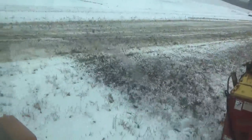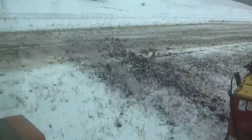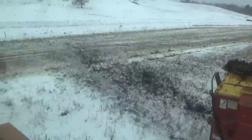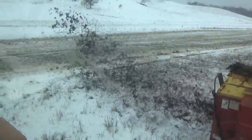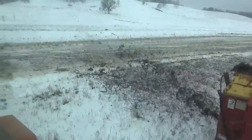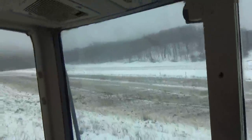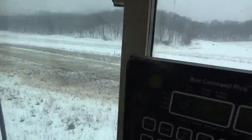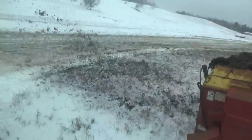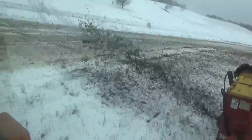Just in time for hunting this weekend. This weekend is the antlerless only deer hunt in Wisconsin for the rifle season. I don't know if I'm going to hunt or not. If I do, the shack is still sitting there, ready to go. I haven't brought it in yet. I've been kind of waiting until after this next weekend before I bring it back to the yard.